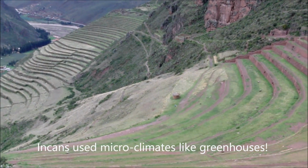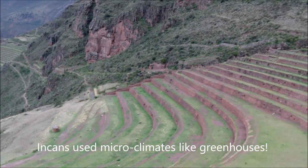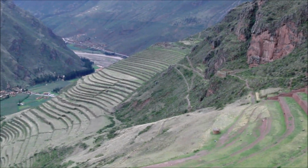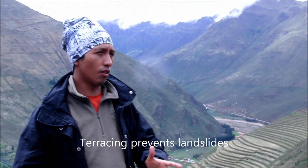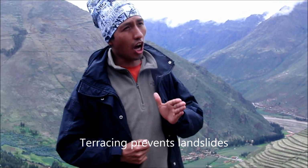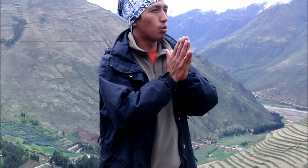The second function of the terraces was actually to protect against the erosion of the mountain. As you can see, you can clearly get the idea of that. Why did they want to prevent the erosion of the mountain? Mountains were considered as apus, which means gods in the Inca times, guys. Actually, there is an interesting book that says that Incas thought that mountains were gigantic people who got petrified, and that's why they considered them as their protectors. And the best way to protect against the erosion was building terraces.